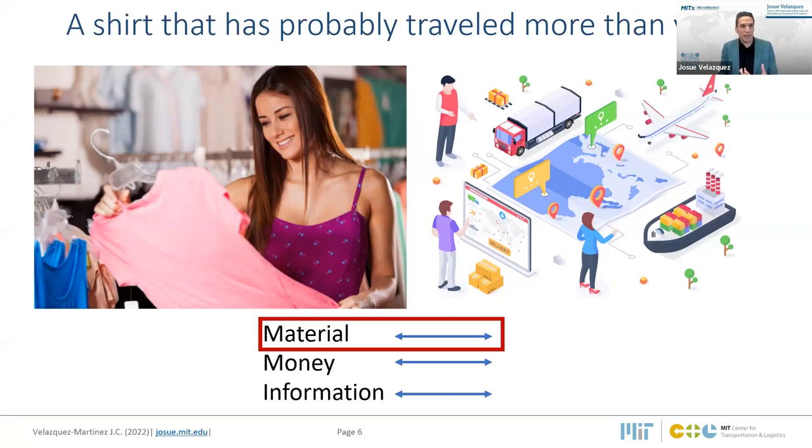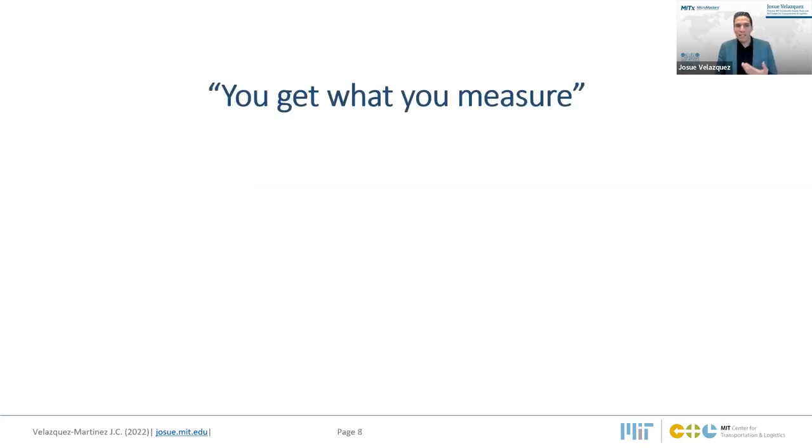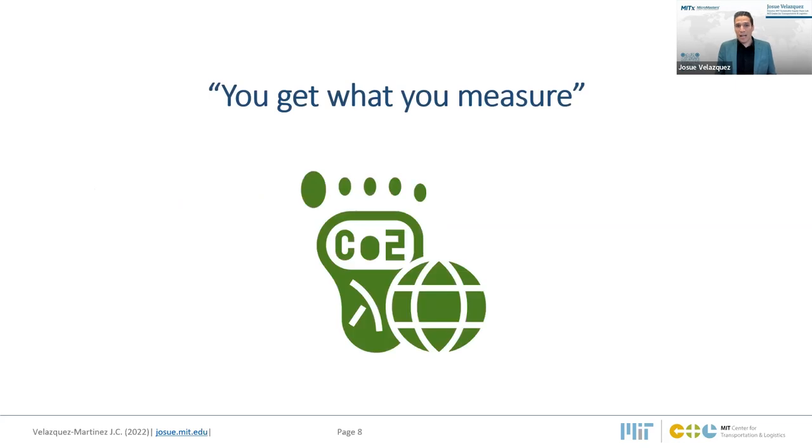Now, imagine that you are this company that also needs to serve these customers with certain demand expectations. So the question is, how can I achieve those carbon reduction targets while at the same time meeting my business goals? There are different approaches. First, you need to know the size of the problem. The first step, which companies started doing probably 10 years ago, and more intensively 5 years ago, is to conduct a carbon footprint. And this is key. Again, like in any other problem in business and in supply chain, you get what you measure.